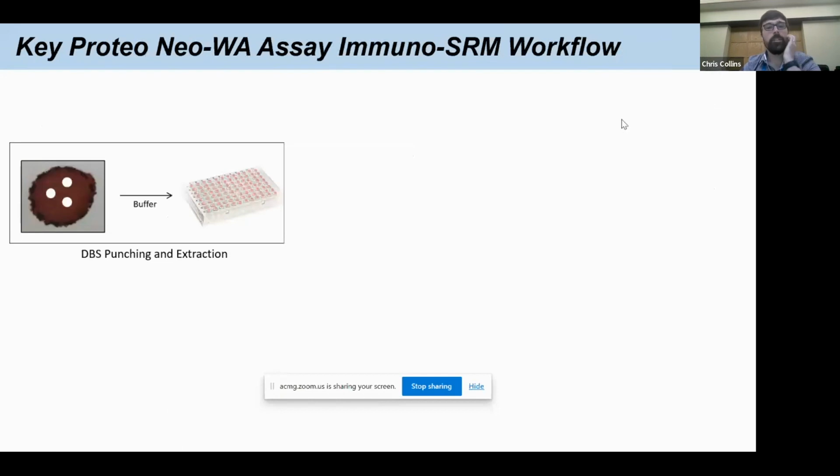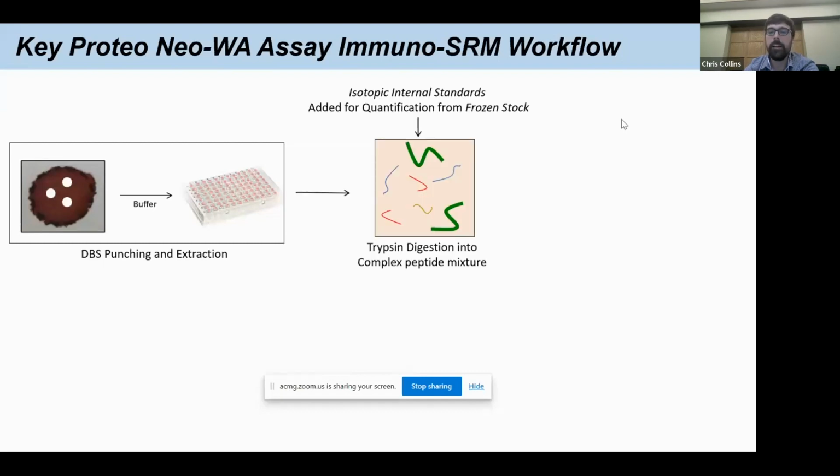So how do we do this at Proteo? We call it our Immuno-SRM workflow. So dried blood spots get punched into what we call extraction plates, right? So you extract the blood from the paper along with the cells and the proteins. Then add trypsin to digest those proteins into peptides, and add an isotopically labeled internal standard for each of the peptides of interest.